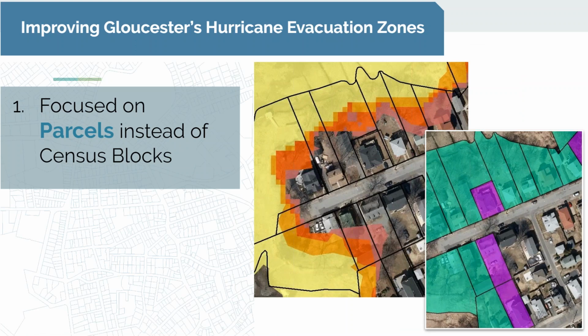So this improved analysis examined flooding impacts on the tax parcel level, of which Gloucester has approximately 13,000. By evaluating the impacts to both buildings and properties at this scale, we can more adeptly identify the individuals who are most at risk and therefore should be the first to evacuate. From a data perspective, this improvement took us from 780 census blocks citywide and improved the resolution by a factor of about 16 times. By linking these tables to assessor data, we can also generate more accurate summary tables, determine exactly what properties are at risk, and summarize their potential value and even inhabitants.